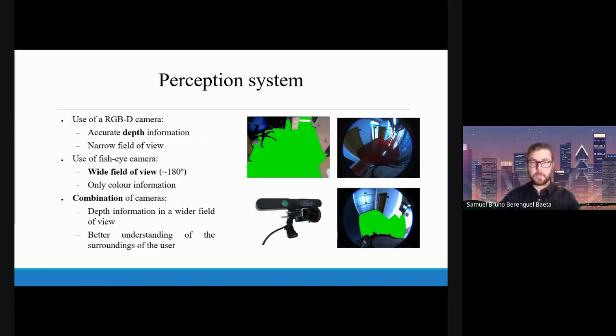Our perception system is the combination of two different cameras, an RGB-D camera and a fisheye camera. With the RGB-D camera, we can directly obtain 3D information from the environment. However, it is constrained by its narrow field of view that goes from 40 to 60 degrees. On the other hand, with the fisheye camera, we have a wider field of view of around 180 degrees. However, we cannot obtain 3D information of the environment. Combining both sensors, we aim to obtain 3D information in a wider field of view. With this information, we will have a better understanding of the surroundings of the user in the environment.